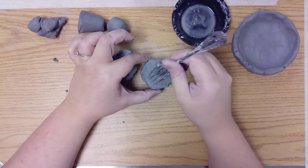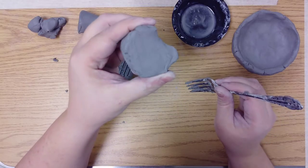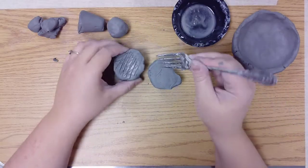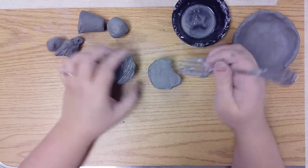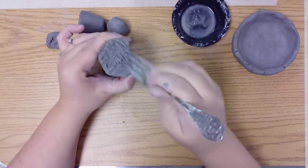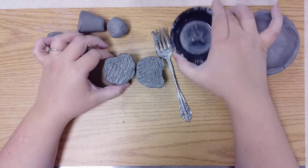I don't want to just, that's too light. I did some. You can see I scratched a little bit, but that's not deep enough. And I don't want to go so deep that I cut through it. I just want enough that it roughs up the surface. But that's not enough. Roughing it up doesn't help. We need something to stick it together and make it sticky. That's where the slip comes in.